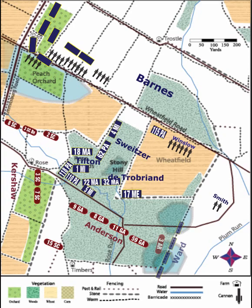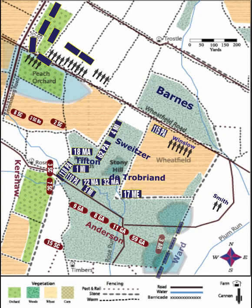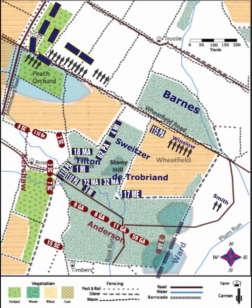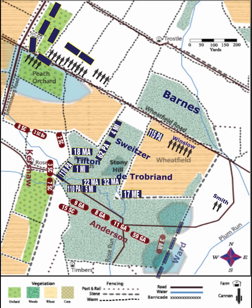Kershaw also sends 2 of his regiments, the 3rd and 7th South Carolina, to attack Stony Hill. The 15th South Carolina is kept in reserve. So now Confederates are striking the Stony Hill Wheatfield area from both the south and from the west, and the battle increases in fury.